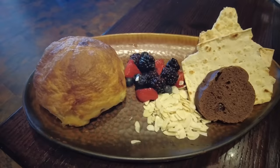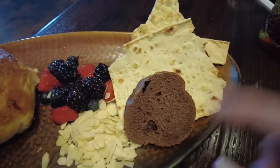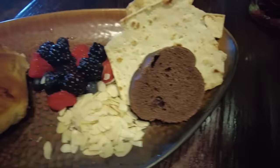I just can't say no to cheese, so I'm trying the baked brie en croûte. It's got raspberry marmalade, and it's served with fresh fruit, toasted almonds, the chocolate almond bread, and oven-baked lavash. Part of the reason I got this is because I wanted to be able to review the chocolate almond bread, which I've had before, but I didn't want the whole loaf of it, and now I get to have cheese, which is always the goal.